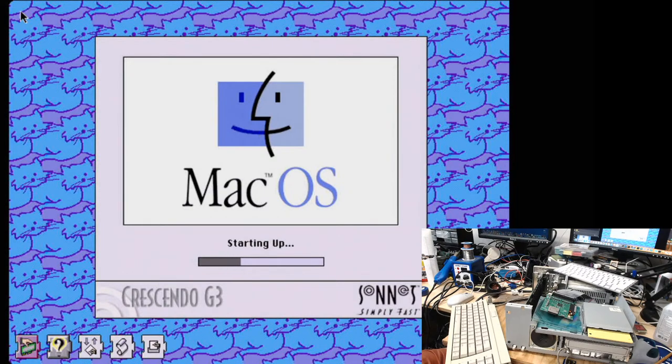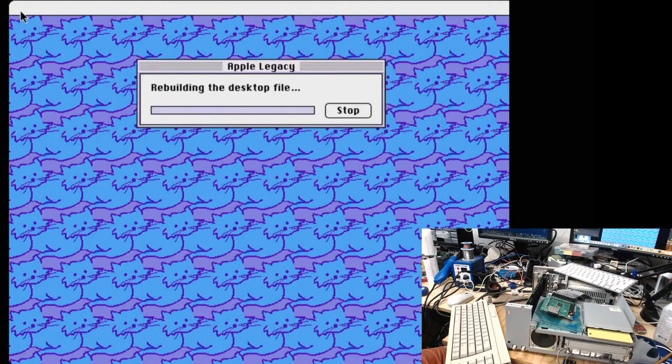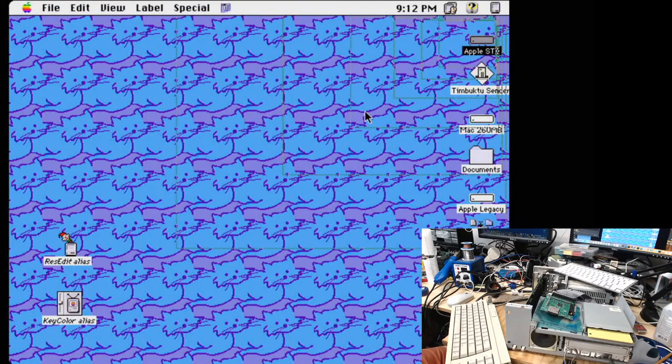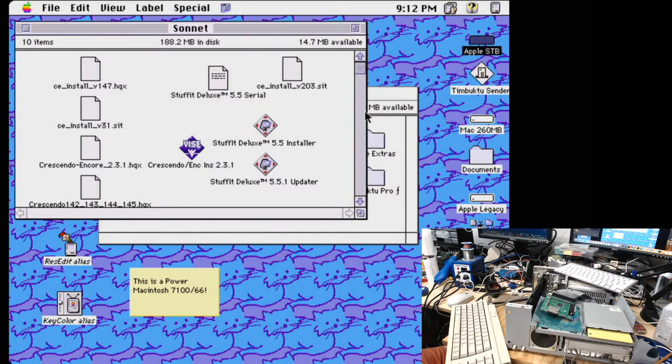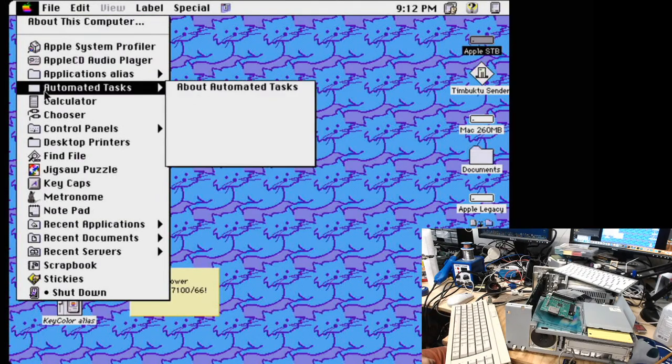Simply fast. Let's see how fast it takes to open up stickies. Well, that's good. That means it recognized the G3 card, which is excellent. All right, place your bets how fast the G3 card is. No, I'm not going to let you do it. Yeah, yeah, yeah. Boom, there goes stickies. Mike is back because he heard the wild eep. It woke him up.